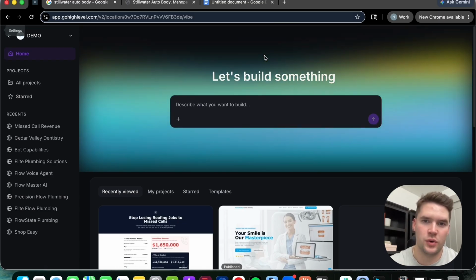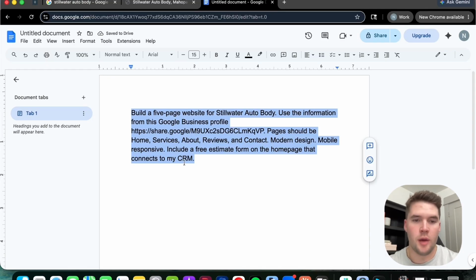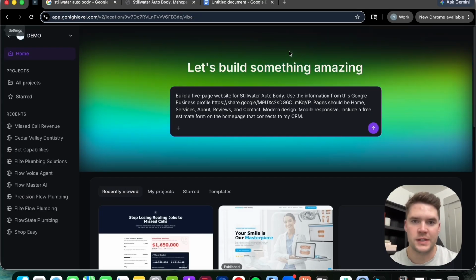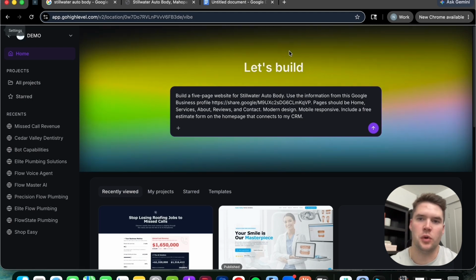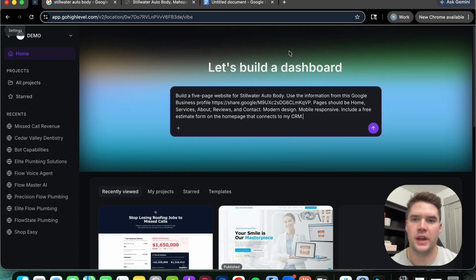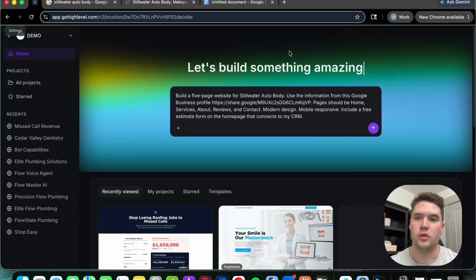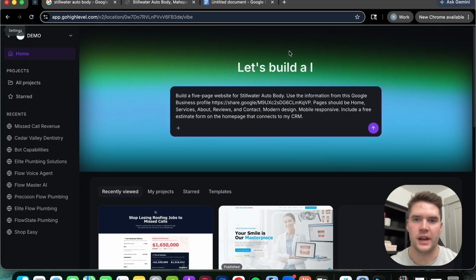Now in AI Studio, I'm going to copy and paste one prompt. So I'm going to come up here and I'm going to copy and paste this prompt and let's enter it into AI Studio. It says build a 5-page website for Stillwater Auto Body. Use the information from this Google business profile with the link. Pages should be your home, services, about, reviews, and contact. A modern design, mobile responsive, include a free estimate form on the homepage that connects to my CRM.